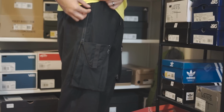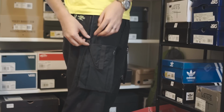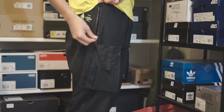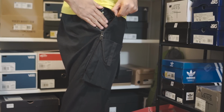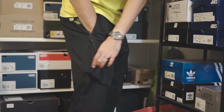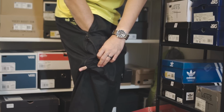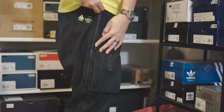And you still have access to the little mini pocket in here, and the contents of the mini pocket can be secured with this top zipper. The contents of the main pocket in this state are not 100% secure because, as you can see, there is a little bit of flow through right here at the bottom. While the majority of the pocket is covered by the inside of the cargo pocket right here, it's not 100% secure.